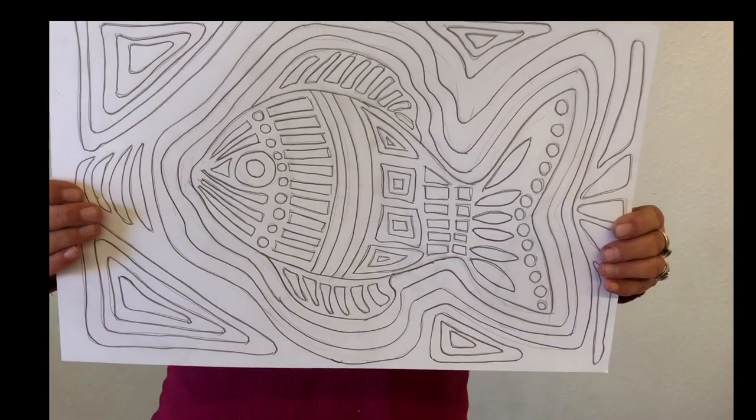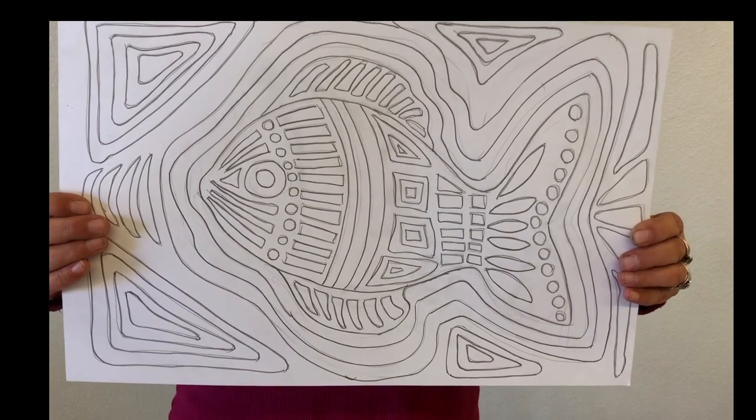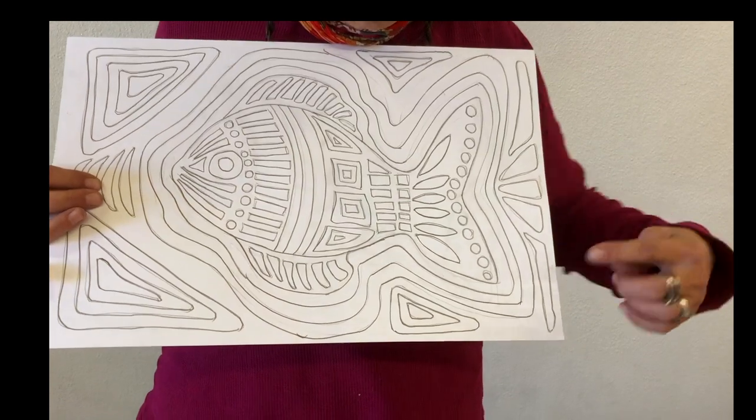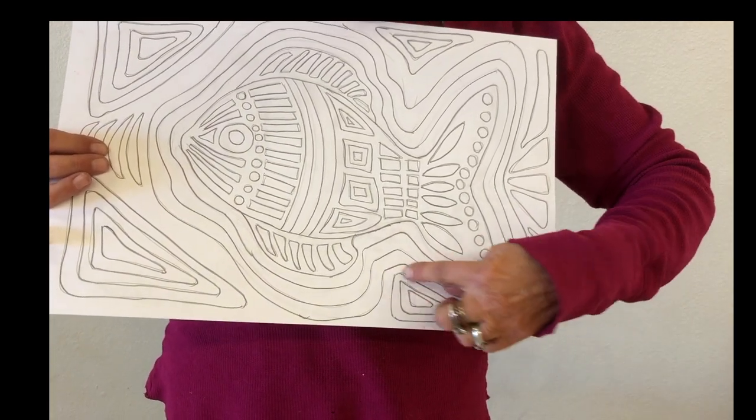And I want you to see how there is no place for your eye to rest in this drawing, is there? Everywhere there is pattern, everywhere. Even around the outside edges. If I knew I had a triangular shaped empty space, I drew a triangle.